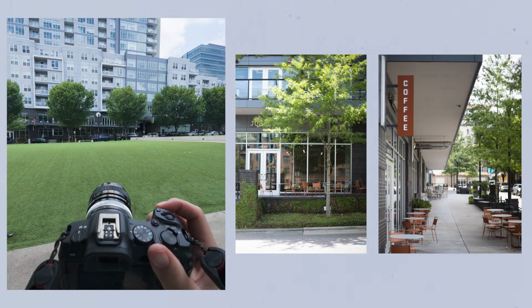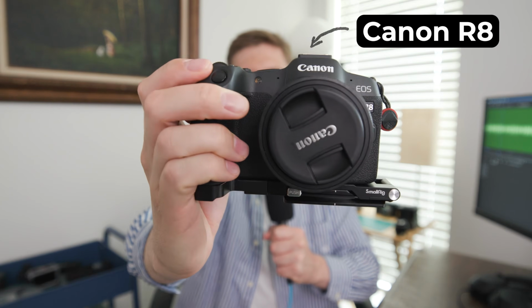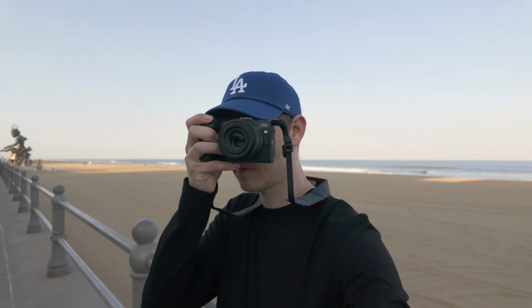Okay, so the third camera that I would recommend, if you do want to go into the mirrorless realm, I would recommend the Canon R8. So this camera I've had for about a year now, and I've been really impressed with this camera. It is probably the smallest full frame camera that Canon does make, and the quality is just exceptional.